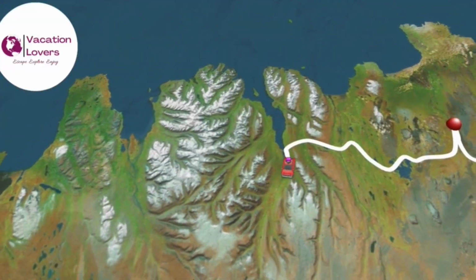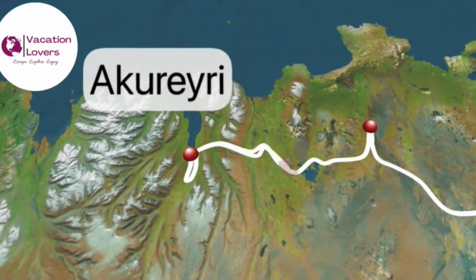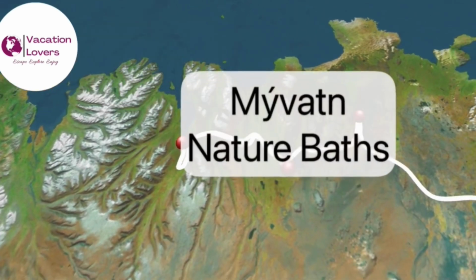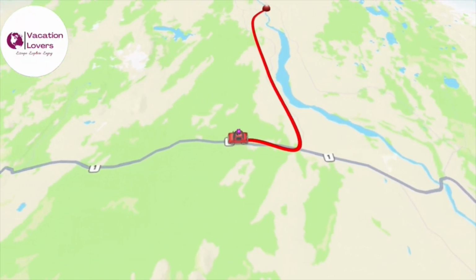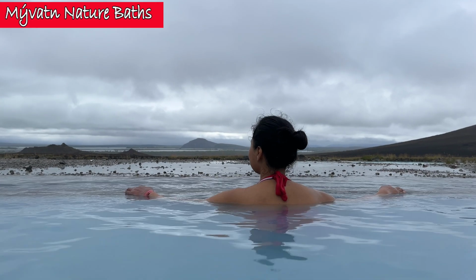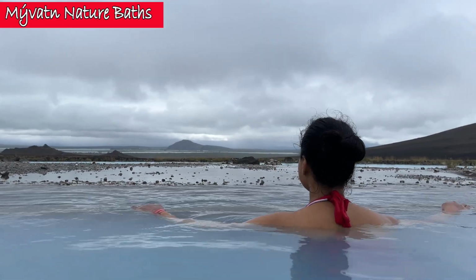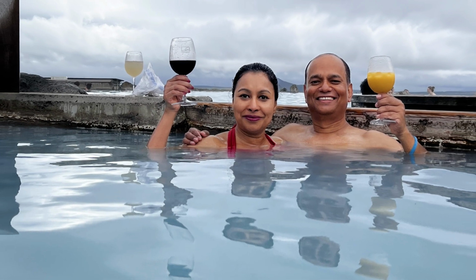But we'd fallen so much in love with Iceland's geothermal baths that, even though it wasn't part of our plan, we decided to drive back out to the Mývatn nature baths for another soak. Actually, if you're heading to Akureyri, this is also a great stop along the way. Surrounded by volcanic landscapes, we relaxed in the warm, mineral-rich waters. It was the perfect recharge we needed.